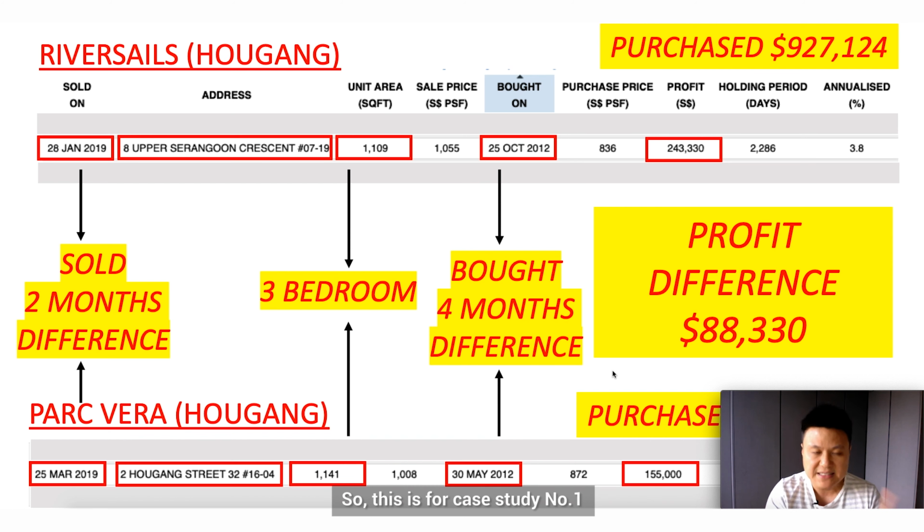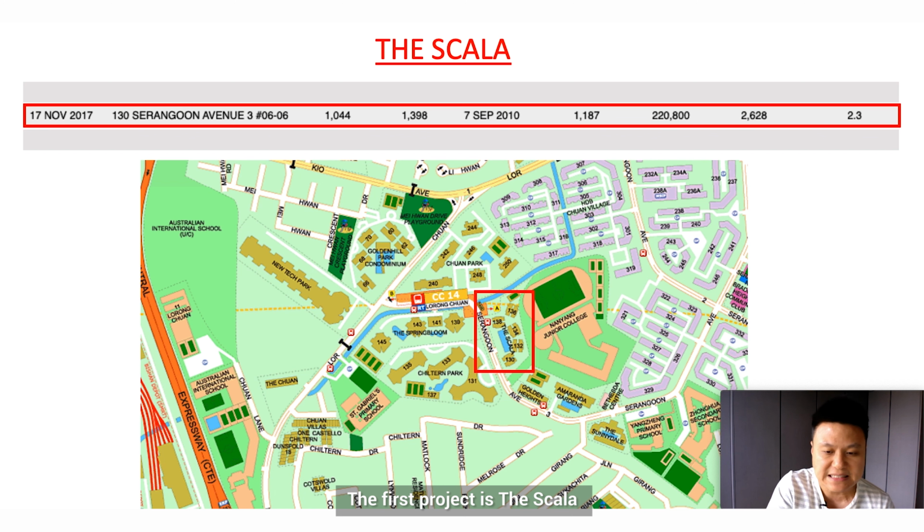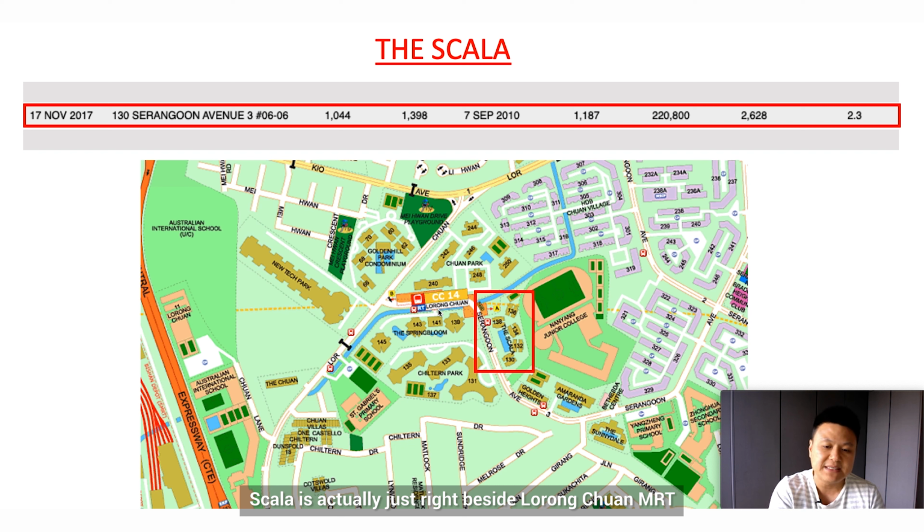So this is for case study number 1. Let's proceed to case study number 2. The first project is Scala. Scala is actually just right beside Lorong Chuan MRT and is a leasehold, 99 years. In terms of location, it's good. It's actually, in fact, very good.